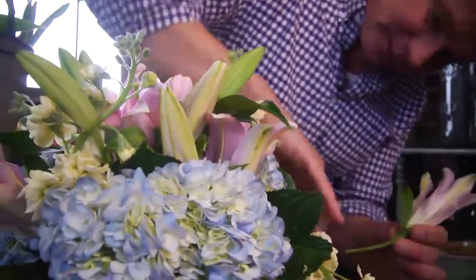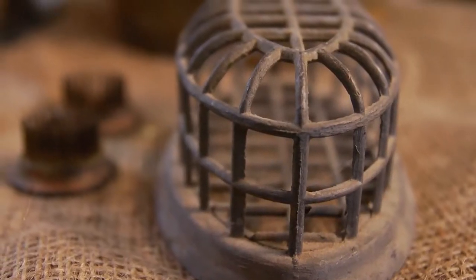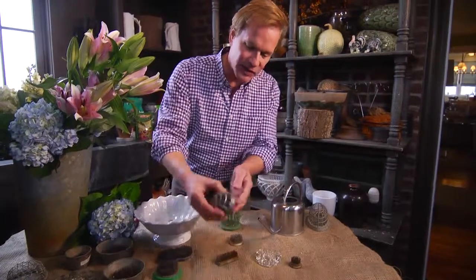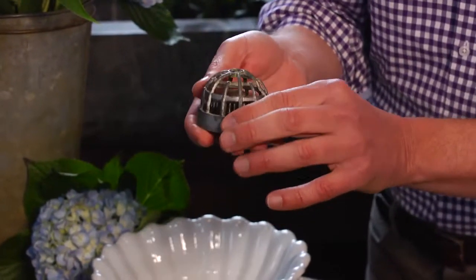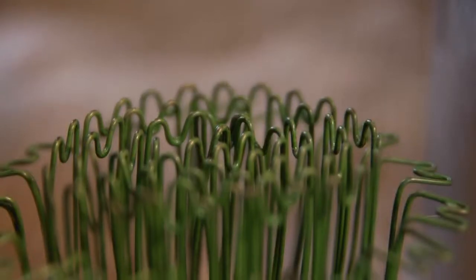For instance, when I'm arranging flowers, a substitute for floral foam is a floral frog, and that's what these are. I've been collecting them over the years. They're actually just heavily weighted pieces, often made of metal or glass, that you can use to support flowers in an arrangement. As you can see, I have an array of them here.